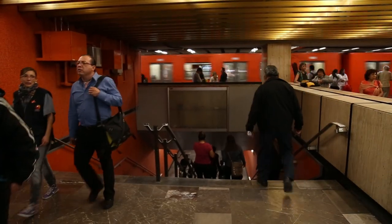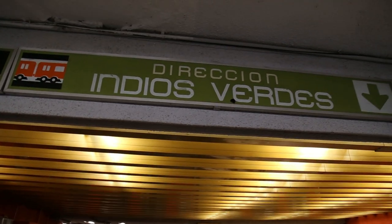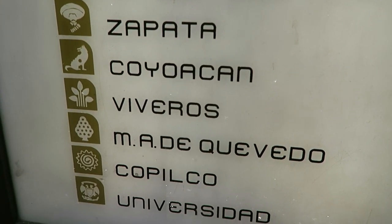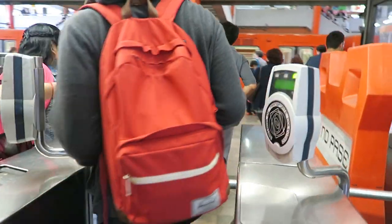Like most subways in the world, you navigate based on the last destination of whichever line you're on. So find the station that you're trying to get to and look at whichever station is at the end of that line, and that is the direction you want to go.